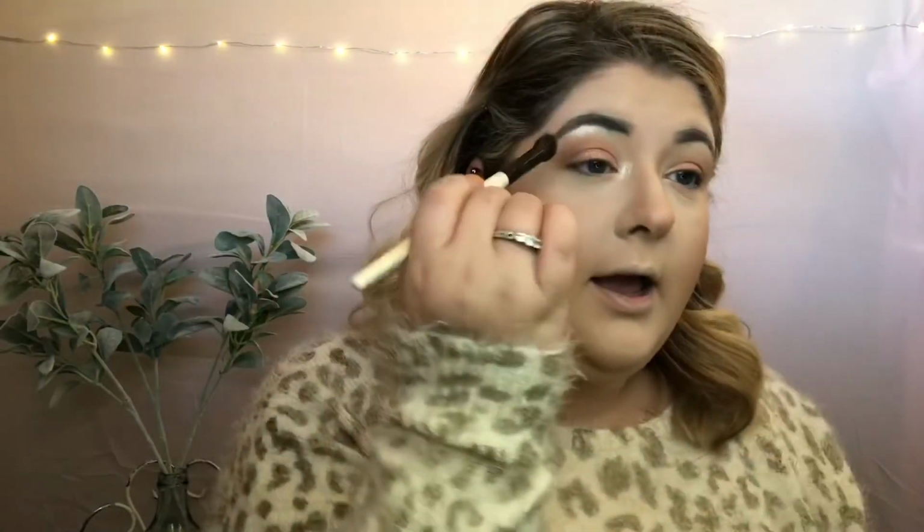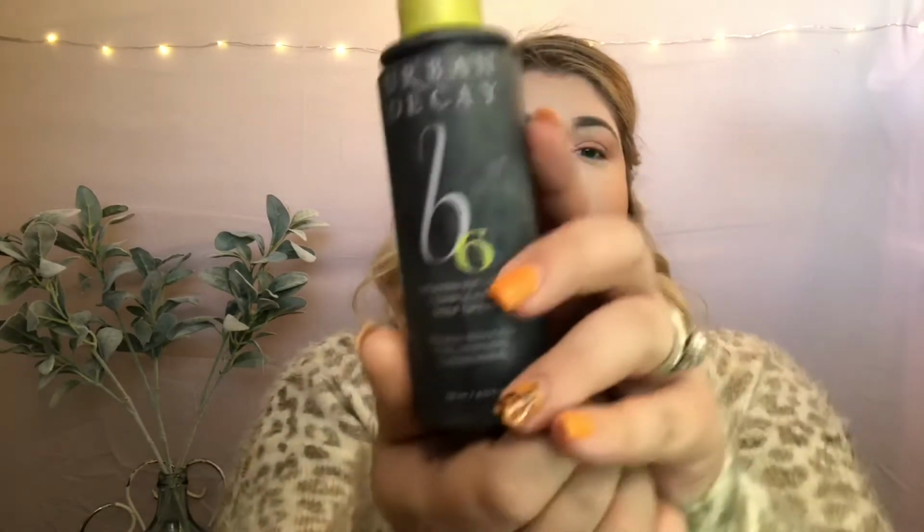I'm going to take this chunky Morphe brush here, buff out the line between the highlight and the shadow, just to give everything a nice smooth blend. Now we can set the face.